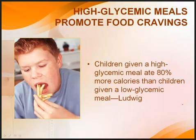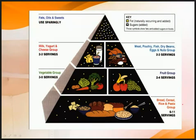In fact, the medical literature calls it a true carbohydrate addiction. Now, I am not promoting a low carbohydrate diet, but I want you to understand there are good carbohydrates and there are bad carbohydrates. Now, just take a look at the USDA food pyramid. Now, this becomes important so you can understand why we're in the midst of this diabetes obesity epidemic.